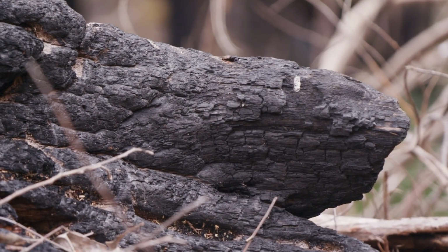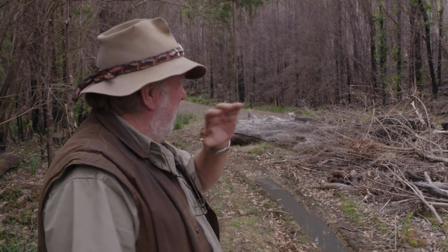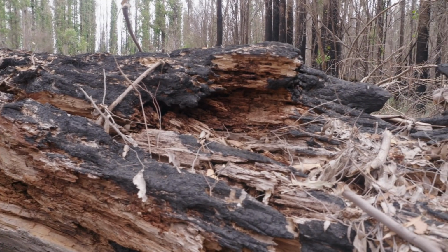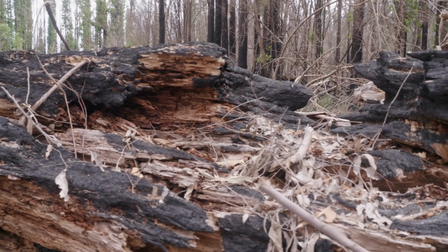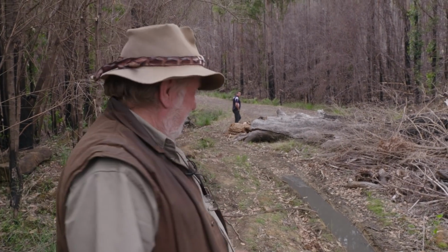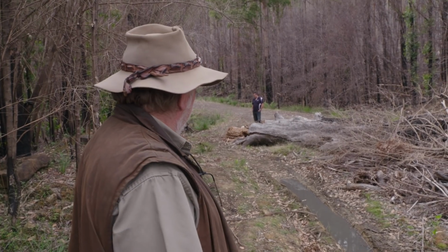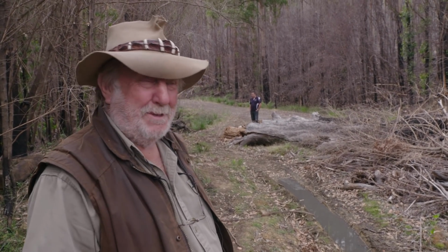Well, this area was impacted by severe bushfires about 14 months ago, something like that. And as you can see, there's a lot of damage done, and this big tree's come down across the track. And while it's been bypassed, it's a bit tight, especially for those long rigs, those 6-wheel drives. So we'll see what happens.